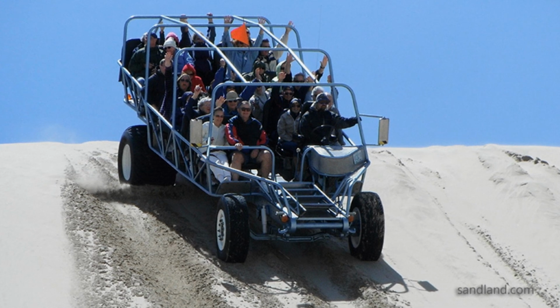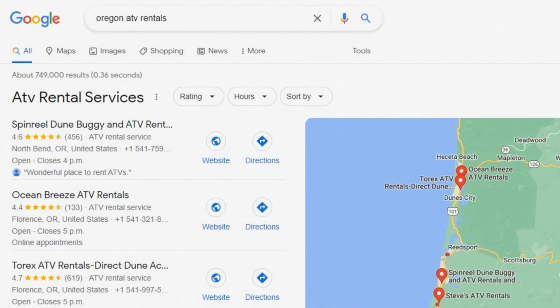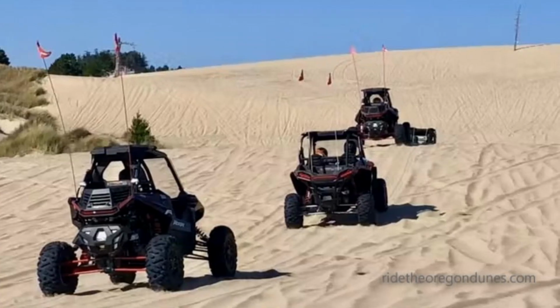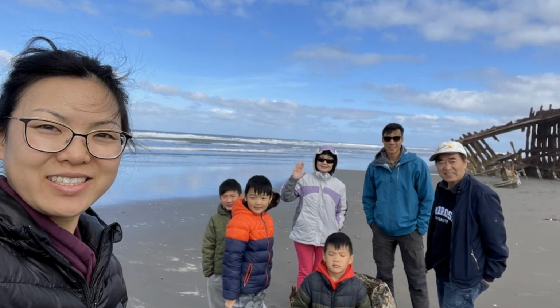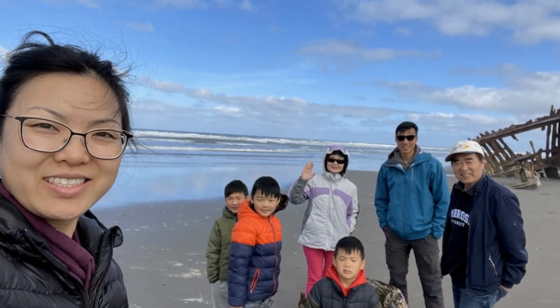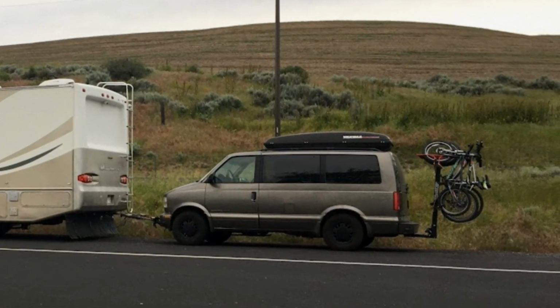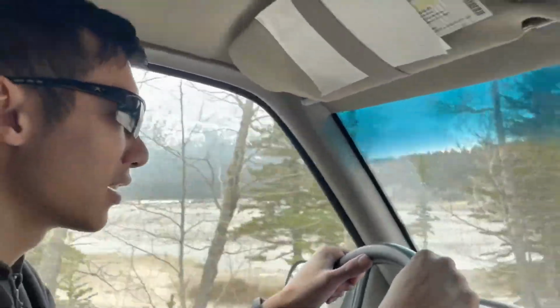There are a number of guided tours available, and you can rent ATVs or dirt bikes from many different places along Highway 101. I did that many years ago, but this time we're traveling with young children and grandparents, so ATVs are a little too much excitement. So I got the idea from YouTube that maybe we would just do some self-touring in our family van. Nothing too intense. What could possibly go wrong, right?